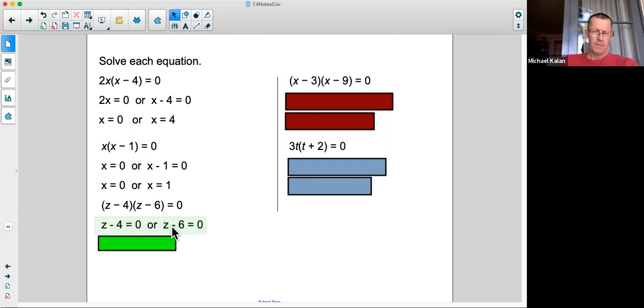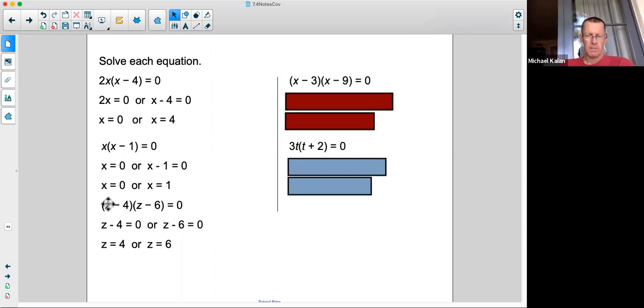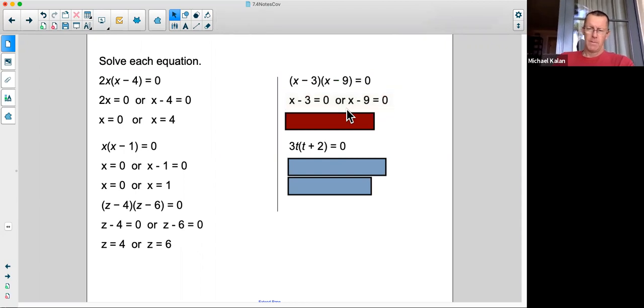Okay, on this one, hopefully you set z minus 4 equal to 0, and also z minus 6 equal to 0, and you get 4 and 6. Again, if I plug a 4 in, this one becomes 0. Do I even need to plug it in here? No, because I know that I'm going to get some number, but I'm multiplying times 0, so who cares? I know it's going to be a solution. And same with 6, right? If I plug 6 in, this one becomes 0. I don't even care what that one is. I mean, I care, but not that much.